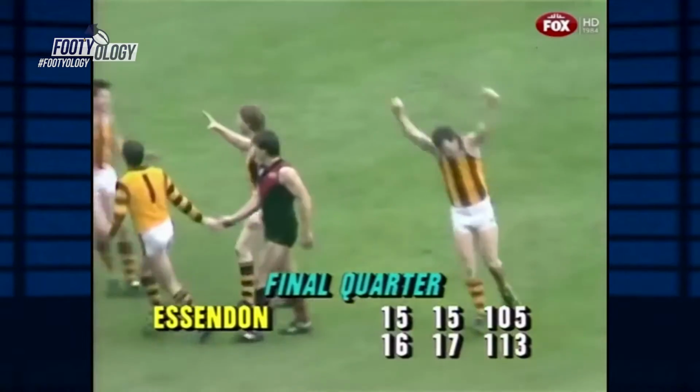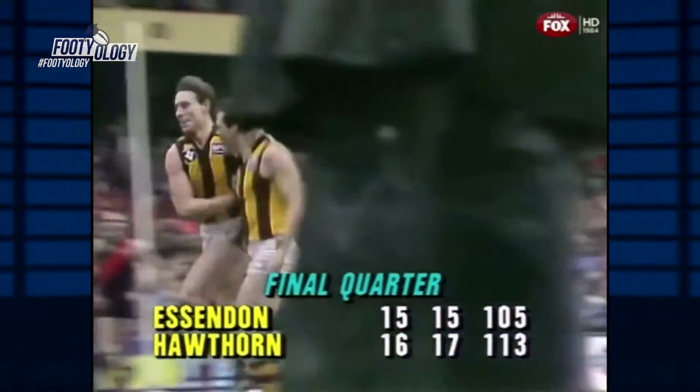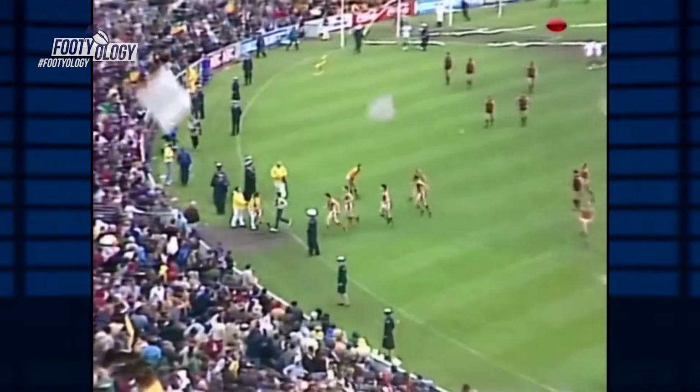16-17, 113 to Essendon 15-15, 105. Tremendous game, Finey. A few of us more pessimistic 19-year-old Essendon supporters thought Essendon might go out in straight sets after that, but managed to beat Collingwood by a lazy 130-odd points in the preliminary and turn the tables on the Hawks in the grand final.